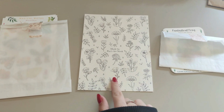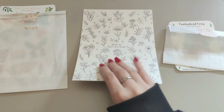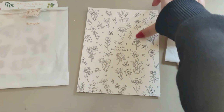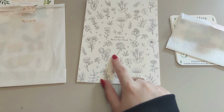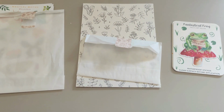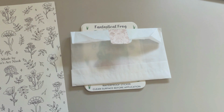Next up we have Pau's Art Nook, and let me tell you that their packaging was upgraded since the last time, because last time I didn't have a little card that kind of looks like an art print, and it's really pretty. I really love the minimal flowers and everything. Even though it's just a card, it's really pretty. And each set of stickers comes inside a little paper pocket thing, so really nice.